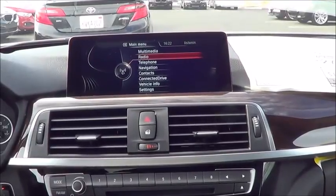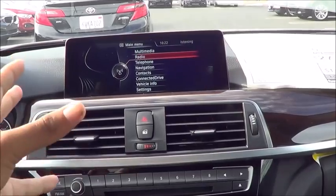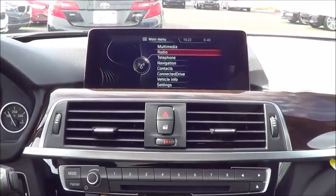Alright, now coming to the iDrive system. We've seen this system many times here before. It's a 6.5-inch screen up here, and it's all controlled by this dial right here with the touchpad and the buttons surrounding it. Now this is your main menu here.